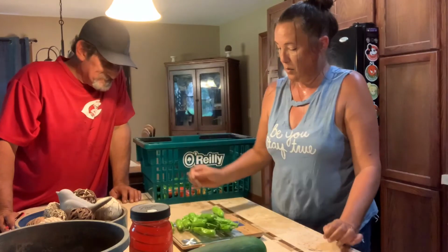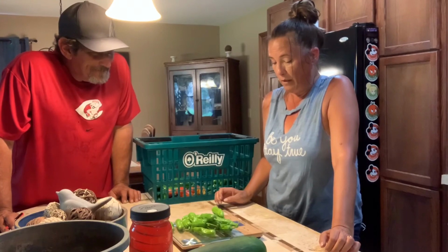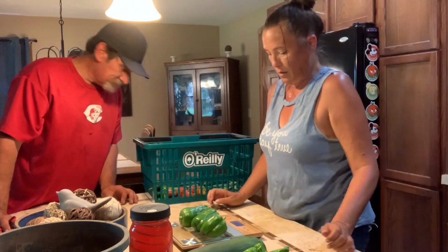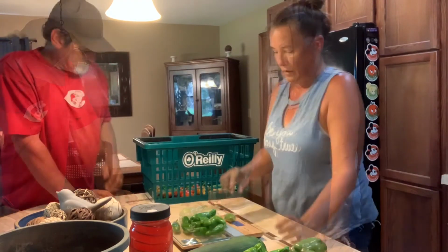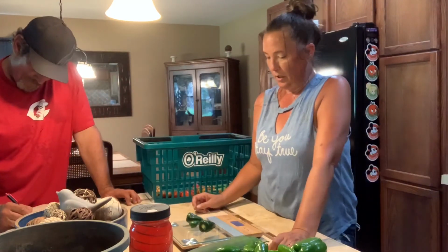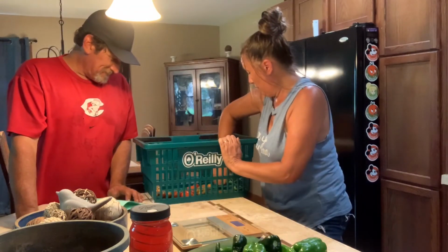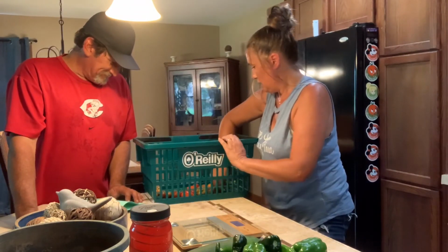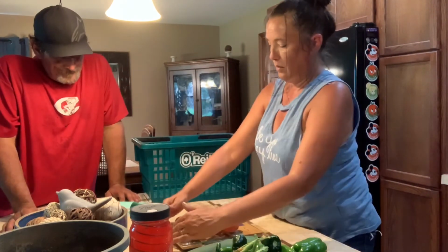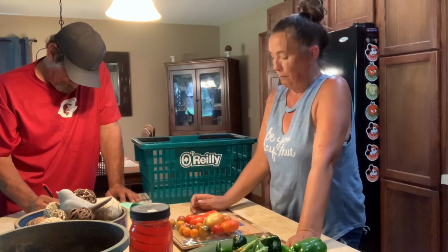Okay. So pepperoncini, we got 7.3 ounces. Green pepper, we got 9.9 ounces. Jalapeno, we got 9.2 ounces. These teeny tiny poblanos that were picked probably way too early, 1.4 ounces. This teeny tiny handful of green beans, 2.1 ounces. Okay, tomatoes, we got 1 pound, 0.2 ounces.